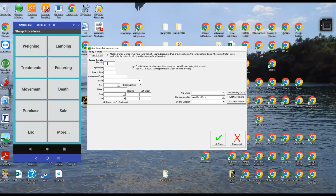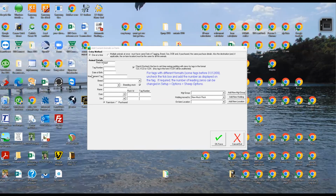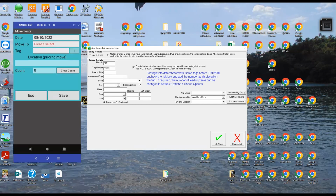So the flock ID, we make a new mock flock, and I want to put a couple of animals in that I'm going to call 778899. Okay, now my computer is doing weird. 7788. Oh, we want to check this off because I don't like this. 778899, and the date of birth you select, and I say, okay, it is born on September 1st.